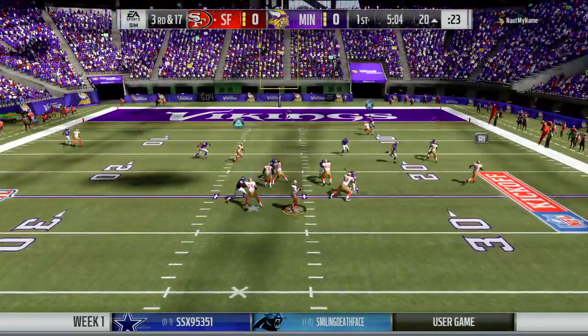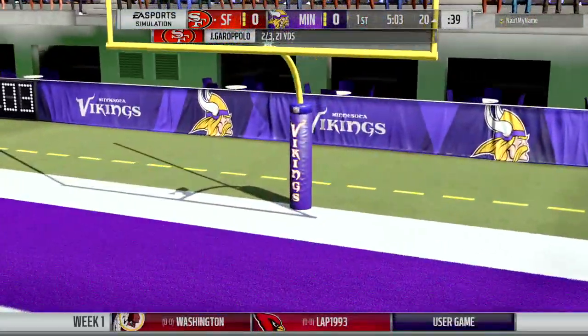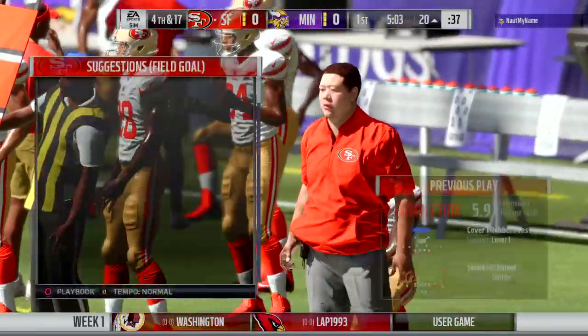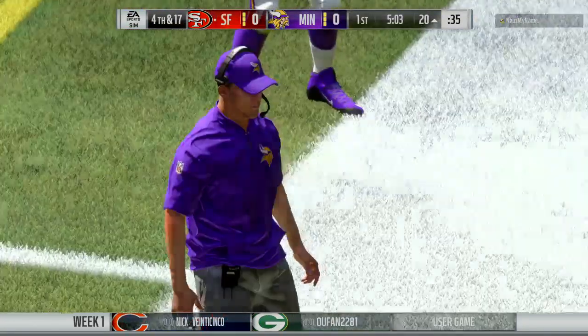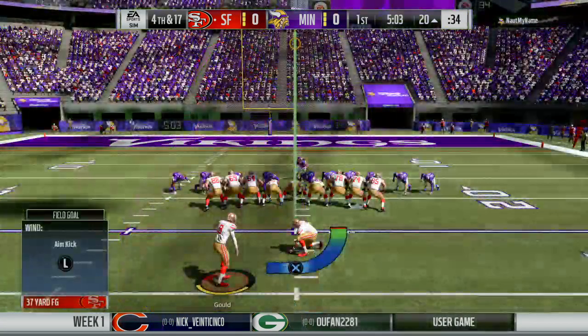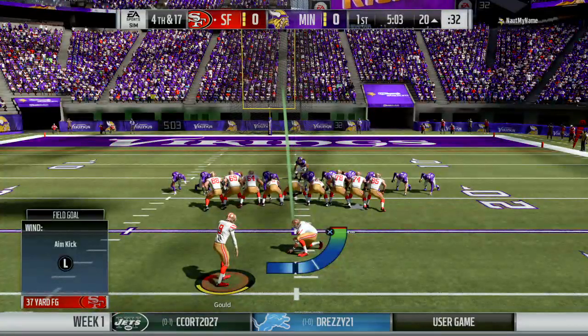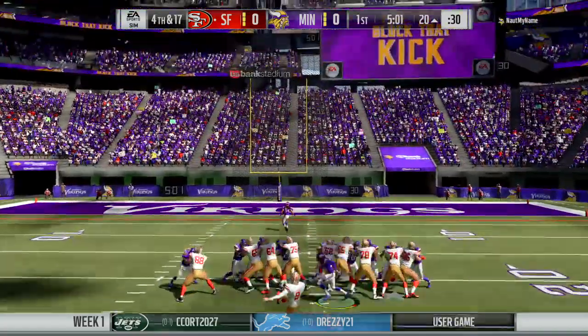On 3rd and long, it's Garoppolo. It's incomplete. Took a shot, couldn't connect. Those throwing windows get a lot tighter near the end zone, don't they? And here's the thing. You already probably have 3 points in your hip pocket. You force a throw here and give up an interception, you come away with nothing. Especially tough in the middle 3rd of the field where he threw that one.